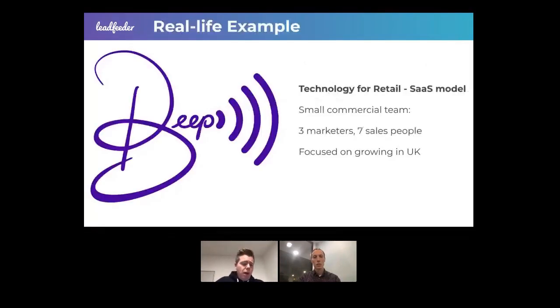For the execution part, I've used a real life example with a fake company. So let's use company Beep. What Beep does is they're a technology company for retail. They offer a specific type of technology which helps people in store and online. They have a small commercial team of about 3 marketers and 7 salespeople, so a commercial team of 10 people, and their main focus is growing in the UK market.